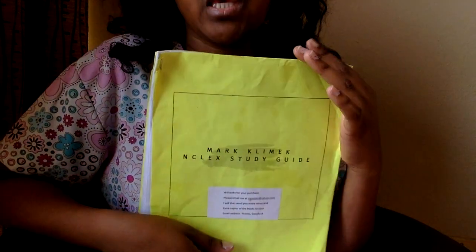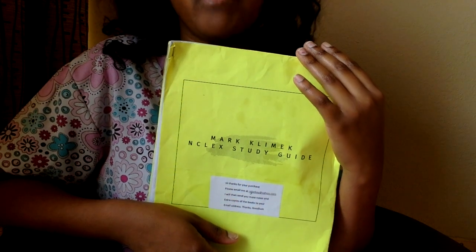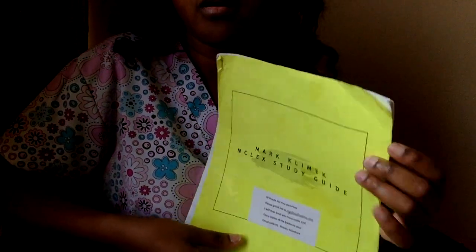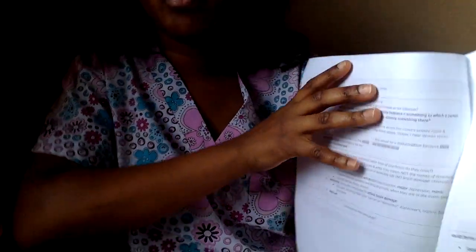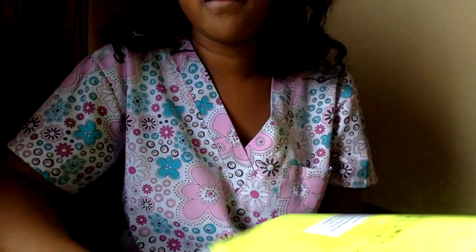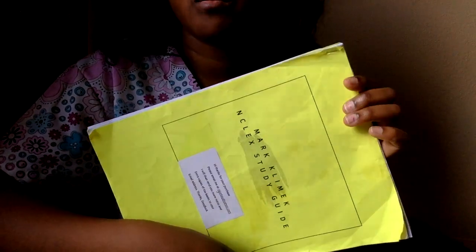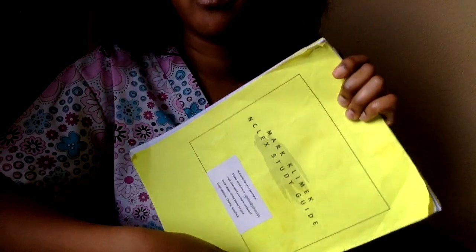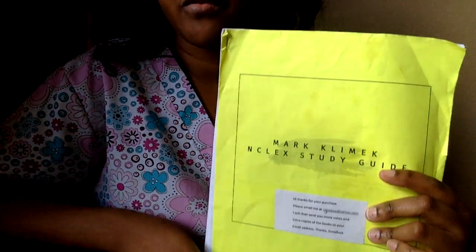The third book I used was the yellow book, Mark Klimek. If you listen to his audios, basically everything he said in his audios is here in the yellow book. If you're studying acid base gases, they're all in here, like all the tricks to remember acid base gases, or the tricks to remember signs and symptoms of some medications, overdose, and stuff like that. This is very, very helpful.